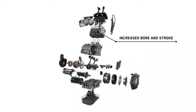In terms of engine architecture, the bore has been enlarged from 88 to 90.7 millimeters and the stroke lengthened from 65.7 to 68.8 millimeters, with compression increased from 12.7:1 to 13.5:1.